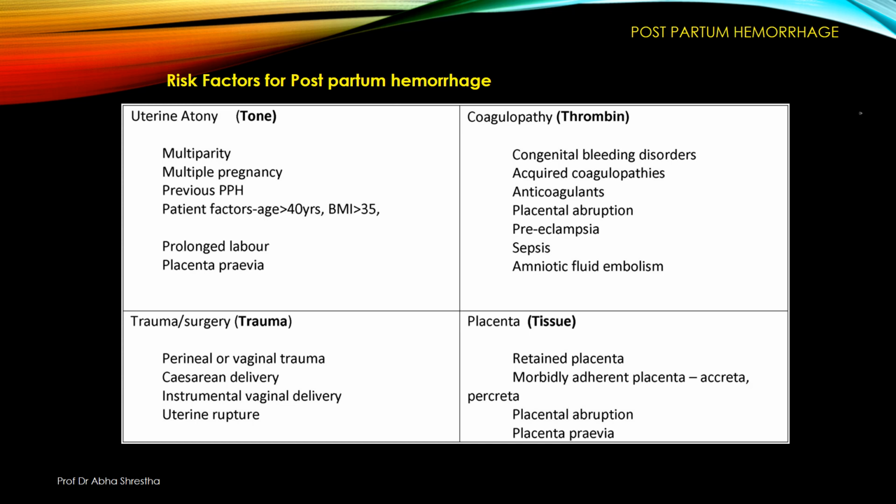Third is tissue. So the first thing that comes to our mind when we talk about tissue is retained placenta, or it can be morbidly adherent placenta like placenta accreta or placenta percreta. There can even be abruptio placenta or placenta previa.